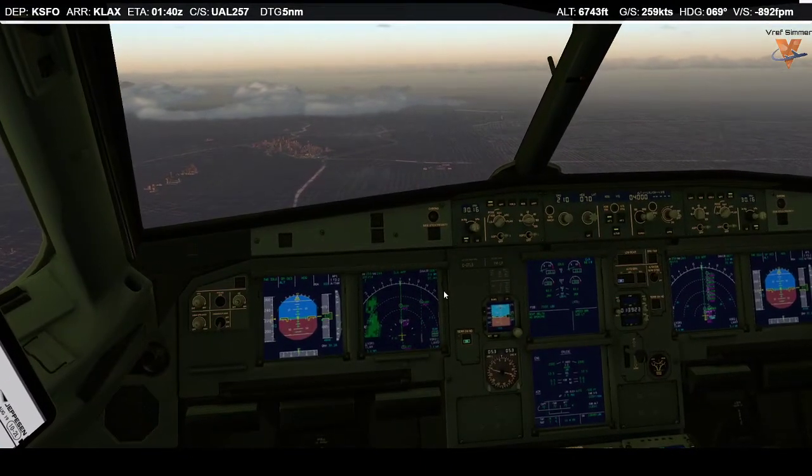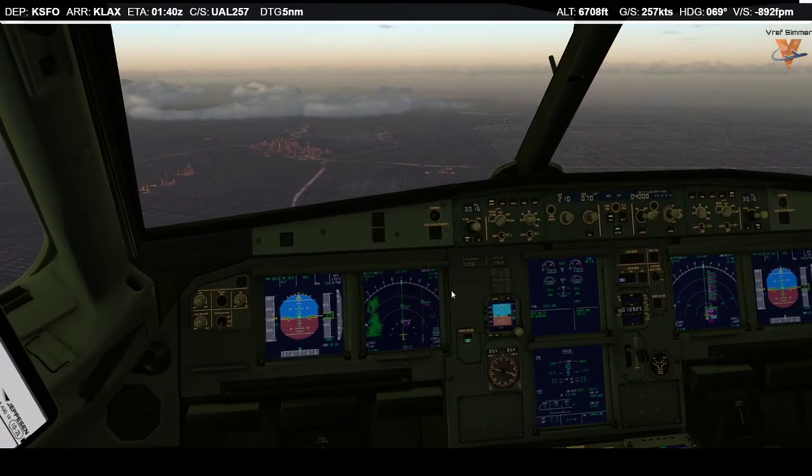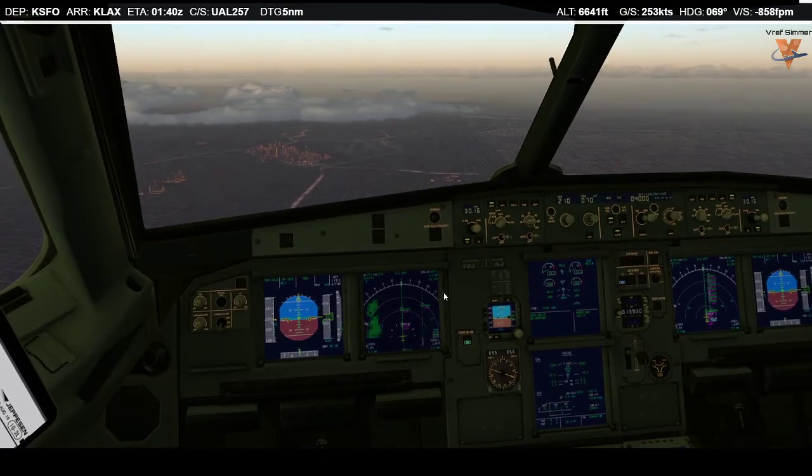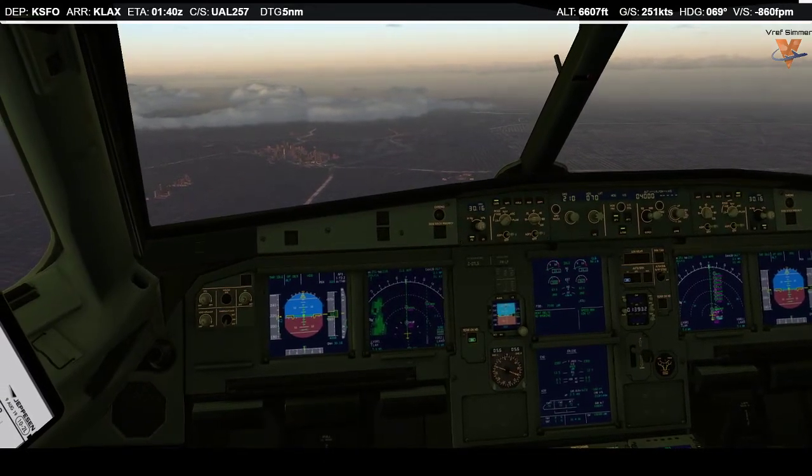That's too bad. Bird strike. It's the right engine out. Lost an engine. Alright. Flaps 1.